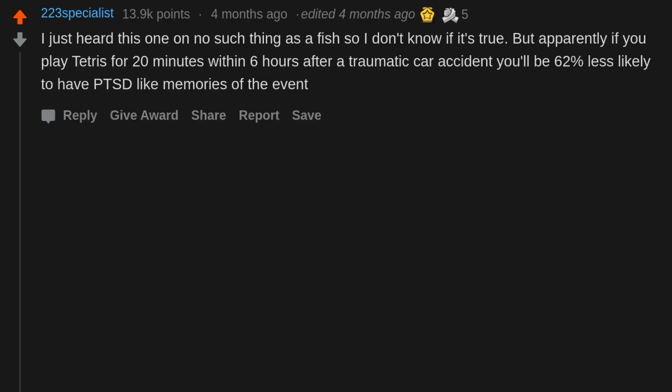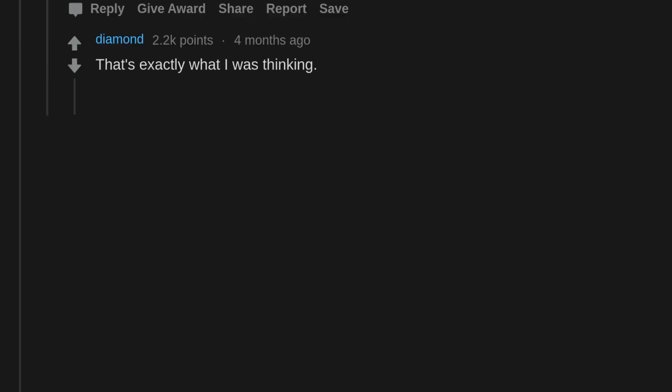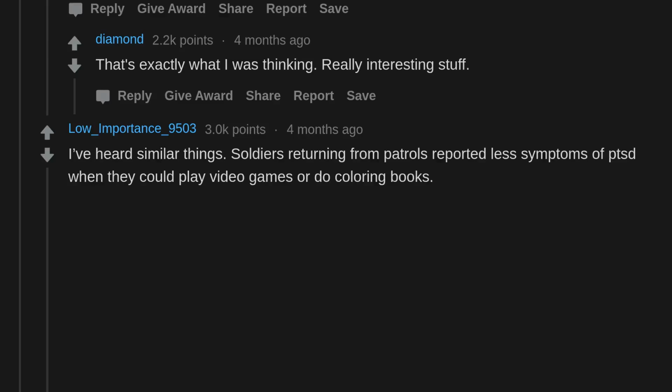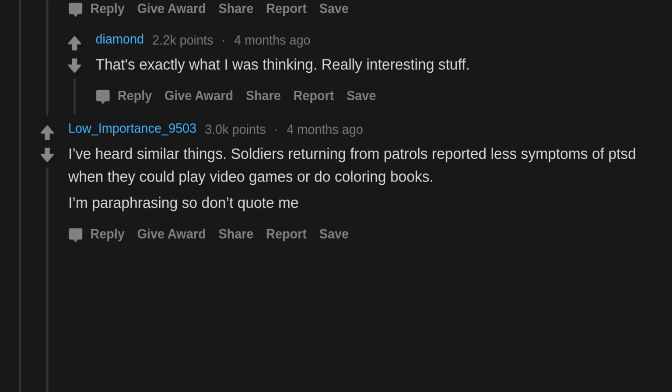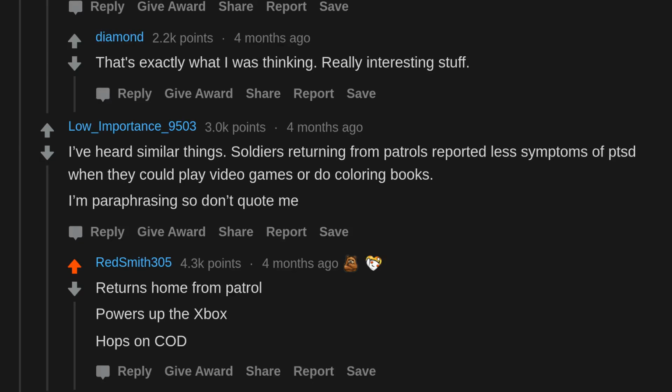But apparently if you play Tetris for 20 minutes within 6 hours after a traumatic car accident, you'll be 62% less likely to have PTSD-like memories of the event. I wonder if this is because the eye movements you make during Tetris are similar to a technique used in EMDR. That's exactly what I was thinking. Really interesting stuff. I've heard similar things. Soldiers returning from patrols reported fewer symptoms of PTSD when they could play video games or do coloring books. I'm paraphrasing, so don't quote me. Returns home from patrol, powers up the Xbox, hops on co-op.